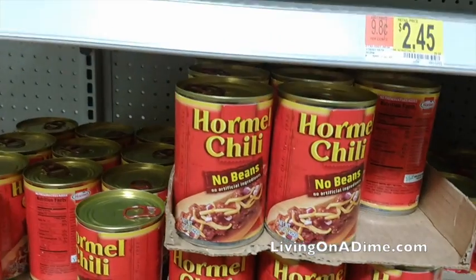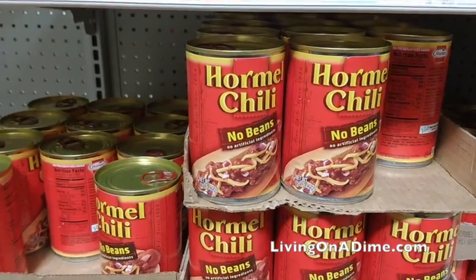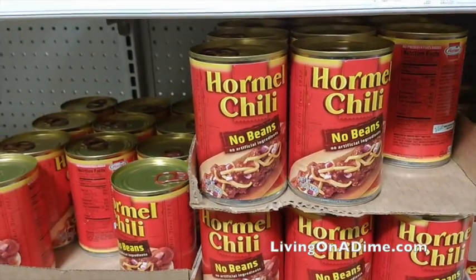Number 1, canned dinners. Now, what do I mean by canned dinners? I mean like your raviolis, your SpaghettiOs, your stews, your easy canned dinners that you can just open up and eat straight out of the can if you need to. Walmart is the cheapest place to buy those. I compared Walmart, Costco, Kroger, and Big Lots, and those are the 4 that I did, and that's the cheapest for my part of the country, which is Colorado.